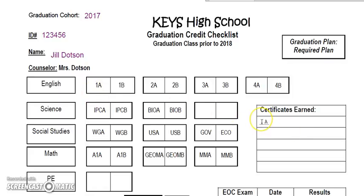Next thing, have you earned any certificates? So for instance, do you have your CPR certification? Or maybe you work in a restaurant and you have your Safe Serve certification. So anything that you're certified in, let's go ahead and list that there.